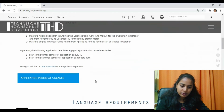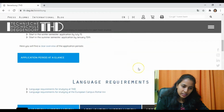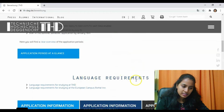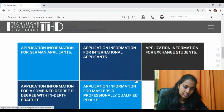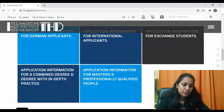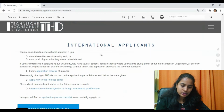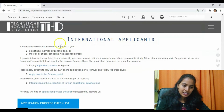Then we will enter into the application place. Here you can see the application deadlines and language requirements for the course, as well as application information for Germans, international students and exchange students, and so on. Click on international applications.